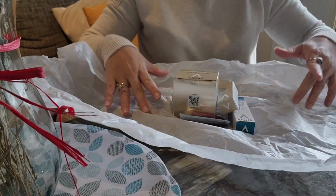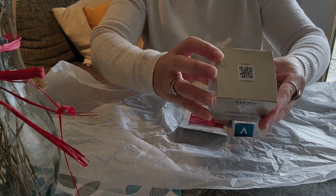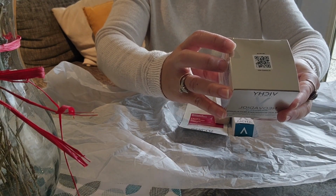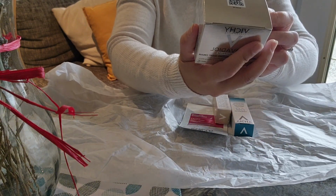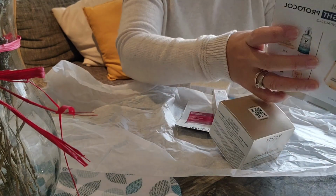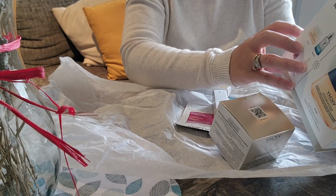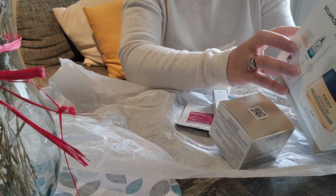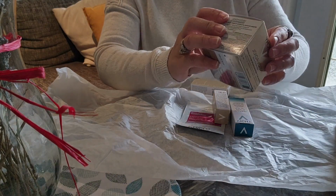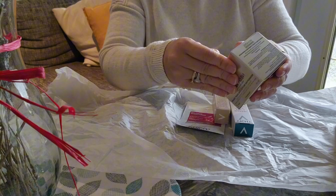These are the contents inside the box. So this is the Redensifying Revitalizing Night Cream. This is night cream. The purpose of it is the night cream tackles wrinkles, elasticity, and dullness. So this is the one. We'll open it.